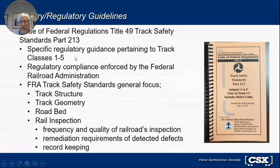So, for instance, freight speeds from 0 to 10 would be class 1, and 11 to 25 is class 2, and so on, up to freight speeds of 70 miles an hour, which is class 5. CSX does have some class 5, but most of our core routes are class 4, which is 60 miles an hour freight speeds, 79 passenger.